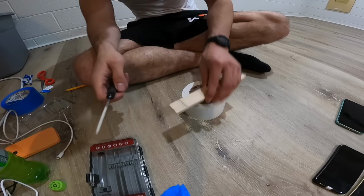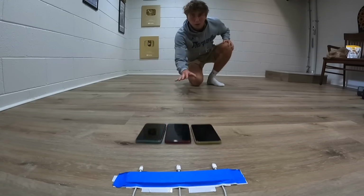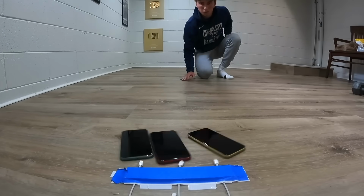But these wouldn't work for the 3-phone shot, so Matt B got working on creating a block that could hold 3 chargers. Now all that was left was to score the trick shot.